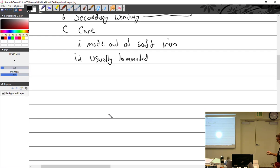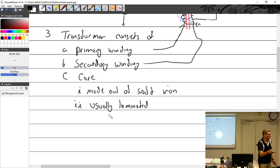Yeah. So here's a coil. This is called a coil assembly. Why is it called an assembly? Because it's made of many different parts. It has soft iron core, part number one. A primary winding is part number two. Part number three, secondary winding.